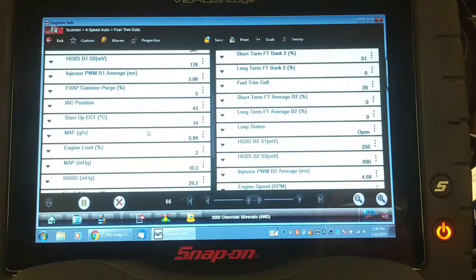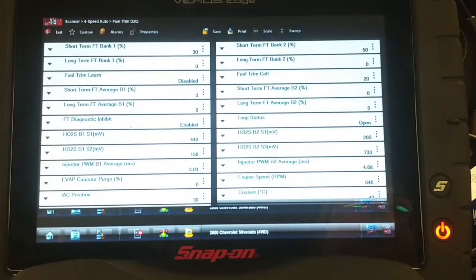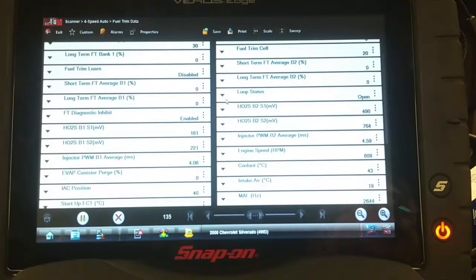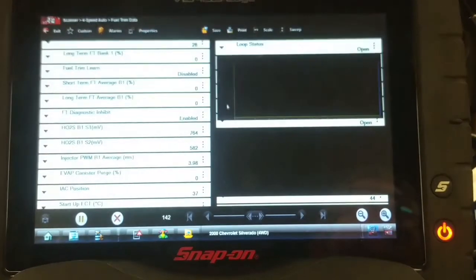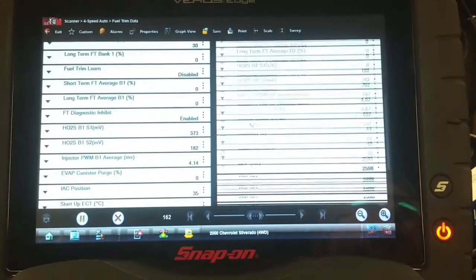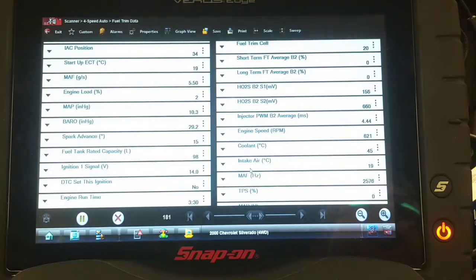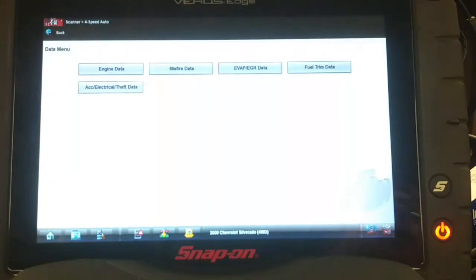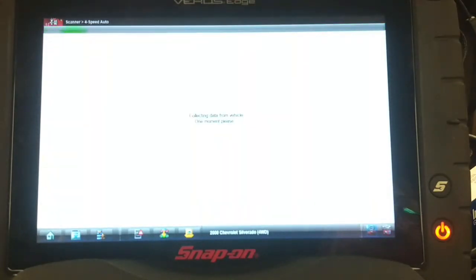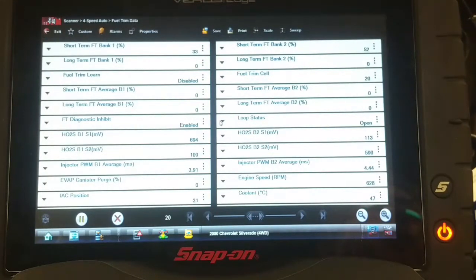To the fuel trim here. Now it's in open loop even. Wonder if we have a skewed oxygen sensor reporting a false rich condition or false. No, the fuel trims are positive, so it'd have to be a false lean condition. What happened to the fuel trims? Fuel trim data. Well, there they are. Well, it's gone to open loop, and it seems to be running fine right now in open loop.